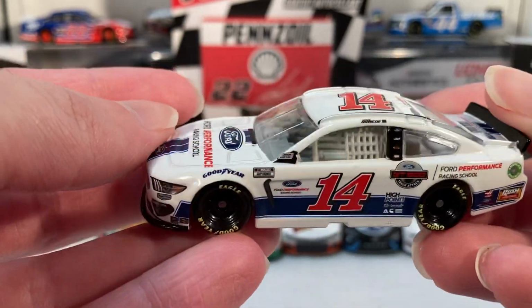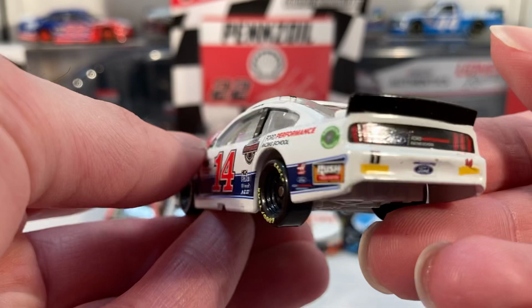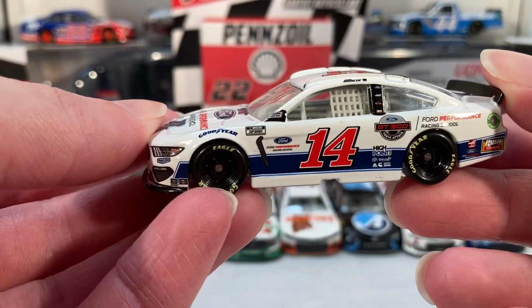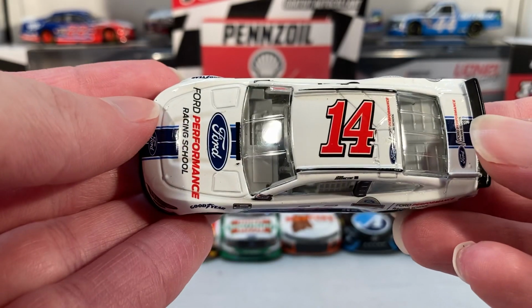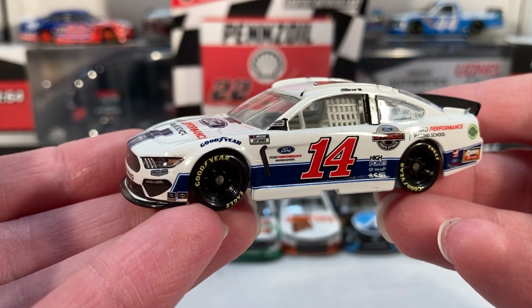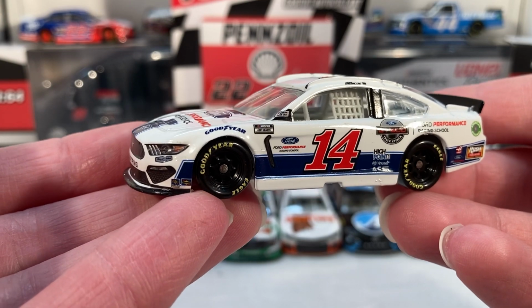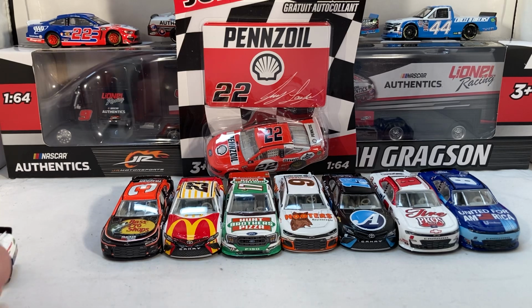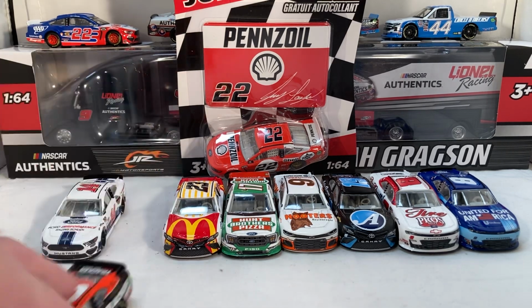I have reviewed this car too. If you want a more in-depth look at it, you can check out that video. But pretty cool paint scheme. Like I said, I'll always take Chase Briscoe in Authentics, although it's kind of strange that this took this long to come out. I'm pretty sure we got his high point too this year, didn't we? Definitely cool. Hopefully he does better this year in the 14 car than he did in 2021.